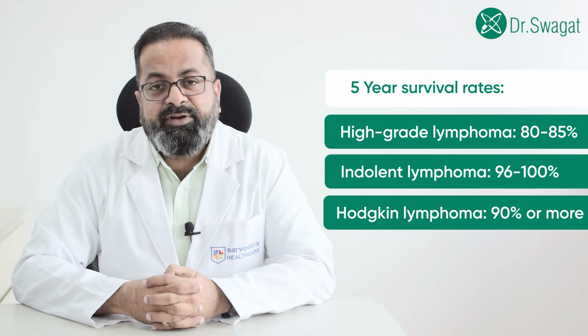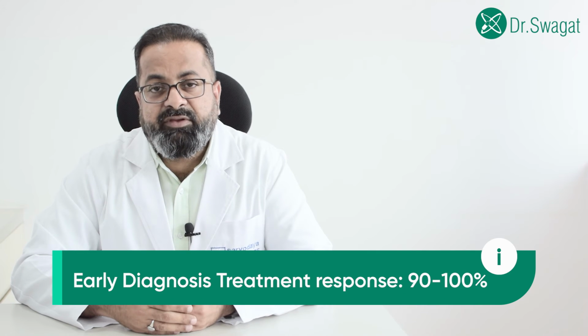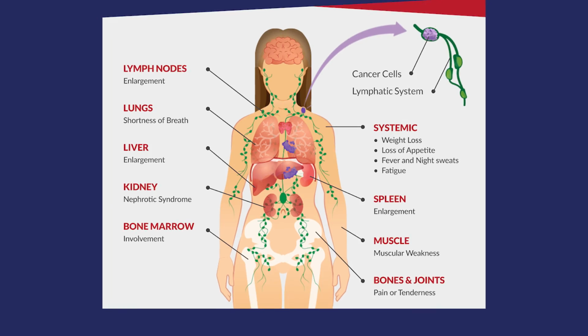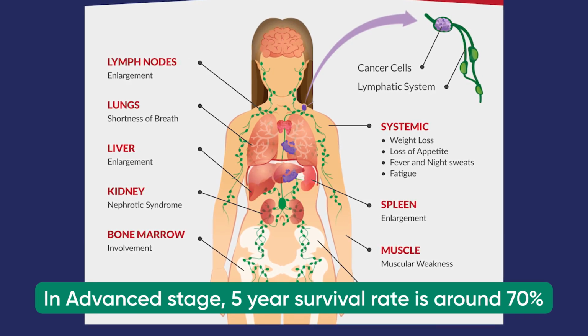Hodgkin's lymphoma has a 5-year survival of more than 90%, as I have already said. Then again, the treatment response or treatment effect depends on the stage of lymphoma. If the lymphoma is detected in early stage, then the treatment response is almost 90 to 100%. Another is patient body condition. If the patient is young and healthy, the success rate is very, very high. However, in advanced lymphoma, that means the lymphoma has spread beyond the lymphoid organs to other organs like liver, lung, spleen, or kidneys, then the success rate of treatment decreases, and it is somewhere around 70% of 5-year survival rate.